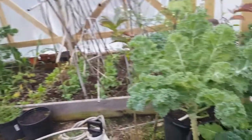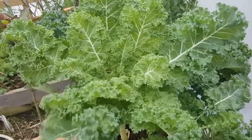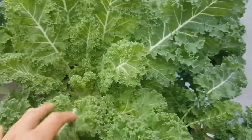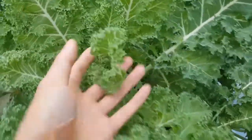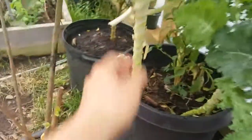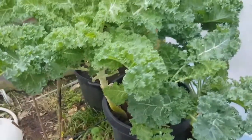Let's move over to the right here. This is some kind of wrinkle kale or something. But this kale right here, they've been growing well. You can see the leaf here is nice and young, and everything that I don't eat, I basically break off a bunch of these, and I give it to my mom for her chickens.